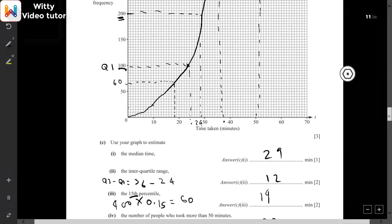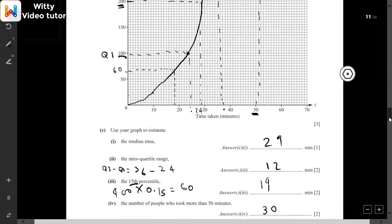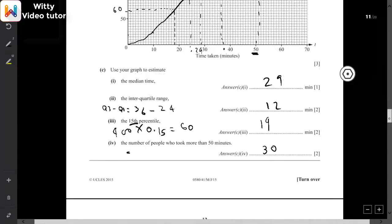The 15th percentile, okay, so 400 people. To find 15% as a number, we multiply by 0.15, which is 15% as a decimal. We find that's 60, so we go up to 60 here on the cumulative frequency, and we find it's roughly about 19. Finally, the number of people who took more than 50 minutes. Okay, well, we're going to do the opposite now. We start from 50 at the bottom and go back up here. We find that 370 people were below 50, and we're trying to find the number of people who took more than 50. So that is just 400 minus 370, which is about 30.